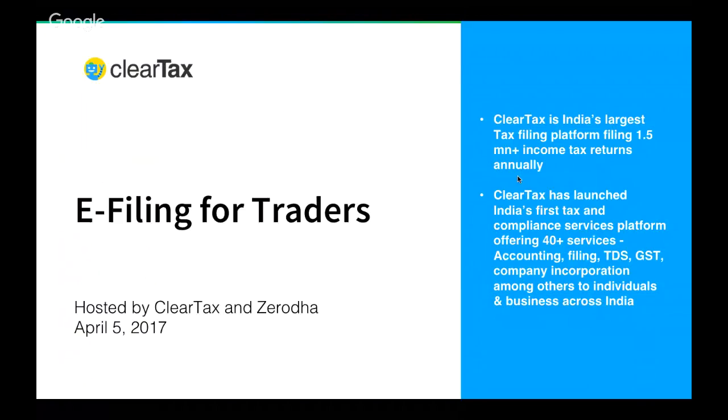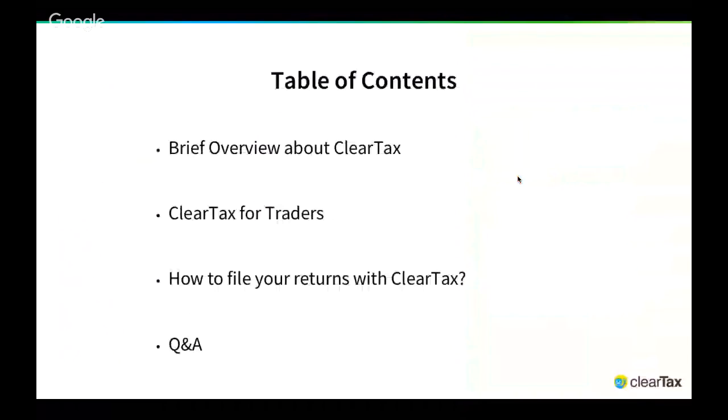So I'll start with a quick intro about ClearTax, and then we will move to what ClearTax has to offer for the traders, and then we will have a video which is about 30 minutes long, wherein we'll take you step by step in terms of how you can file your returns through ClearTax, followed by a quick Q&A. So that's how we'll go through this flow.